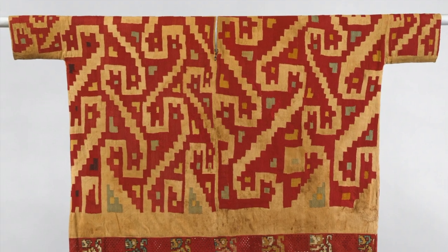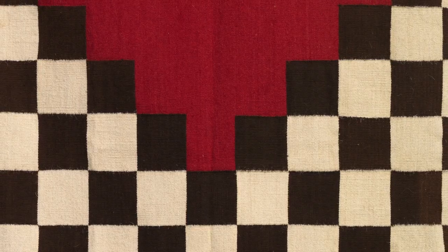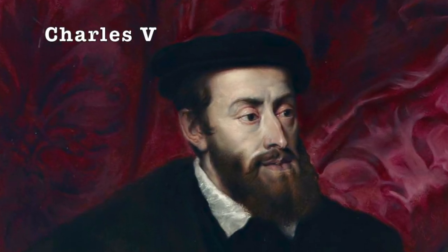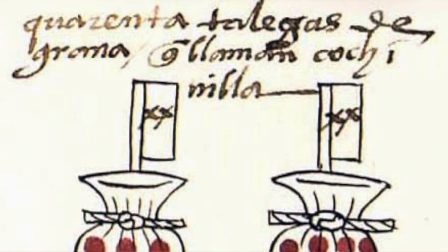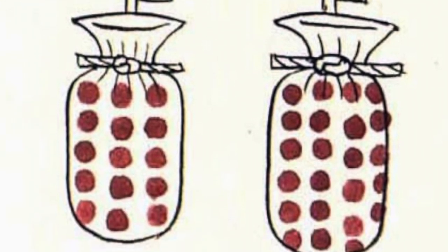Their cochineal produced 10 times as much red as European kermes. Cochineal was also brighter, more color fast, and easier to use. The Spanish were excited to discover this treasure. When conquistador Hernando Cortes told Charles V about it, the king ordered him to cause as much as possible to be collected. Like the Aztecs before them, the Spanish conquerors demanded cochineal as tribute from the farmers who grew it. By the mid-16th century, the dyestuff had become one of New Spain's most valuable exports.